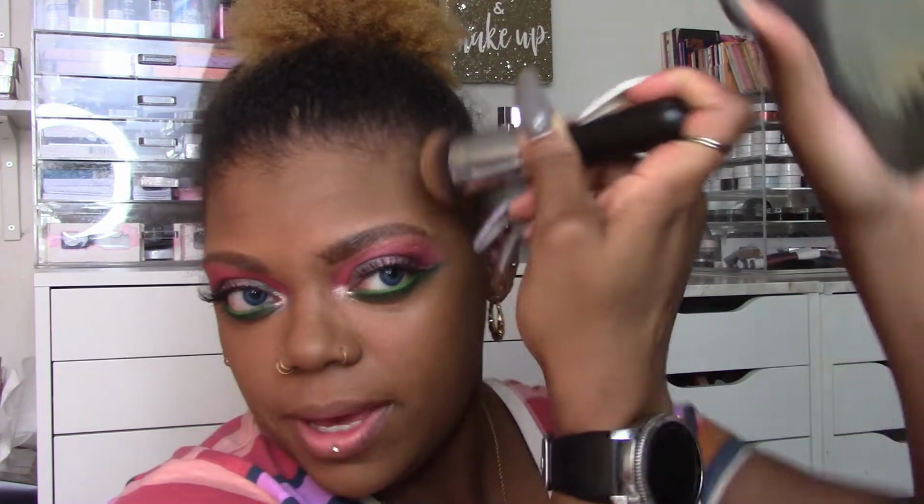So pull that down. Just kind of grab the rest off the palette here. And oh, she looking good. She looking good, y'all. She looking good. Okay, okay. Alright.